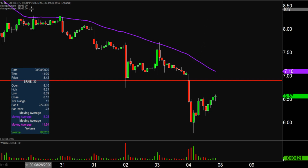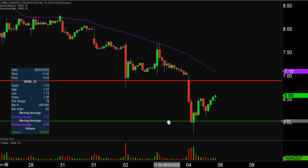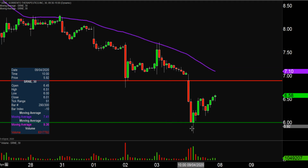As far as the support standpoint is concerned, nothing fancy or complicated here. The bleeding essentially stopped today right down there at the $6 mark. Now, yes, I realize the price did temporarily go below there, but that didn't last very long, and then the price quickly snapped back above it. So $6, at least in my opinion, is going to be that main and key level of support moving forward.